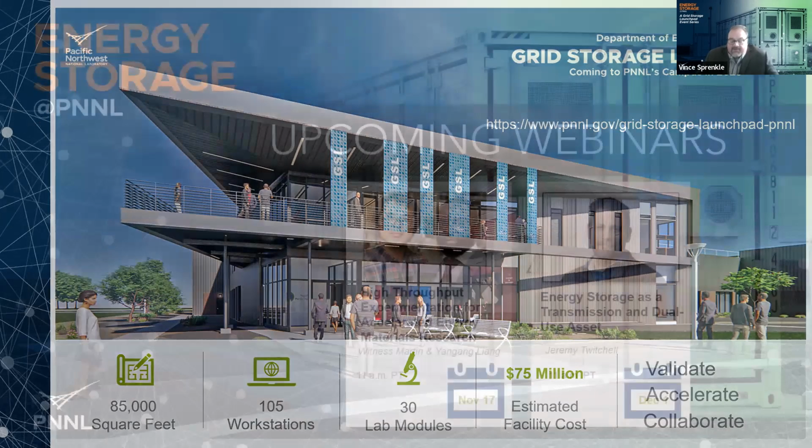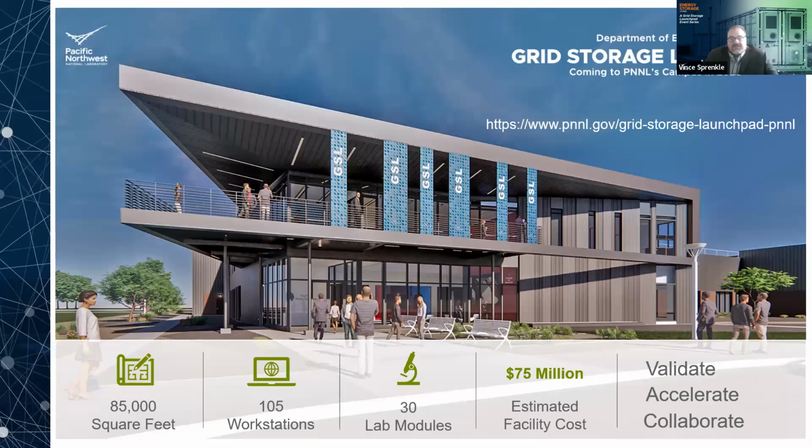As many of you may have heard over the course of these webinars, GSL is really focused on what we are going to need to do. What are the tools? What are the use cases that we're going to need to validate these next generation of energy storage technologies faster than we have in the past? If we're truly going to impact 2030, 2035 climate goals, those technologies can't take the development cycle that we've seen before. They need to go faster.